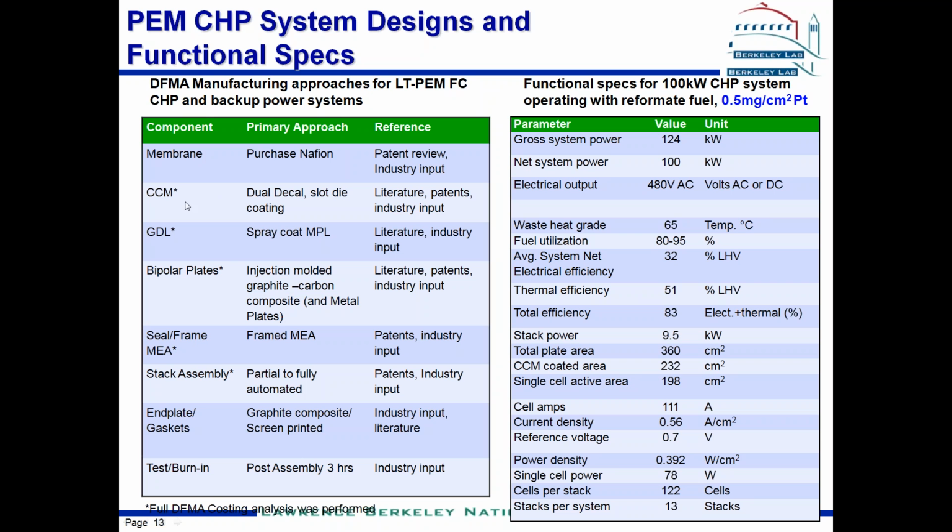PEM stack, from the membrane, catalyst-coated membrane, GDL, and bipolar plates and down. The stars indicate the components for which we've done full DFMA costing. We assume that we're purchasing Nafion, and for the others we're doing bottom-up costing. For the CCM, we're assuming a dual decal with slot die coating. The references for the manufacturing approaches, equipment costs, and material costs are from patent reviews, industry inputs, literature reviews, and again, for PEM, we were working fairly closely with Ballard in Vancouver.